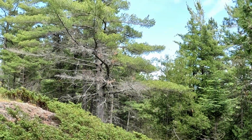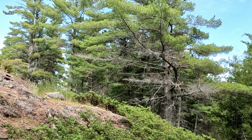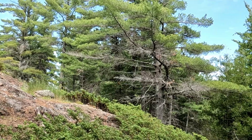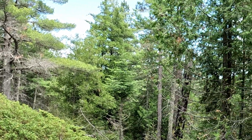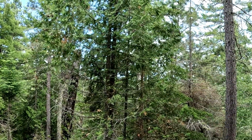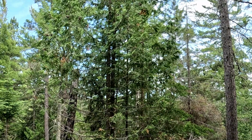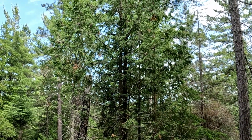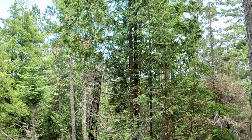Pretty awesome pine trees. Coming down yet another one of these ridges. I'm less than 2 miles out of North Desor, so I'm hoping that we're getting to the end of these ups and downs. But we'll see. It's hard to say. Just go until you get there, basically.